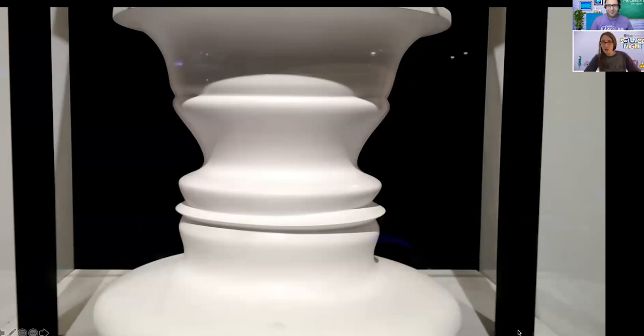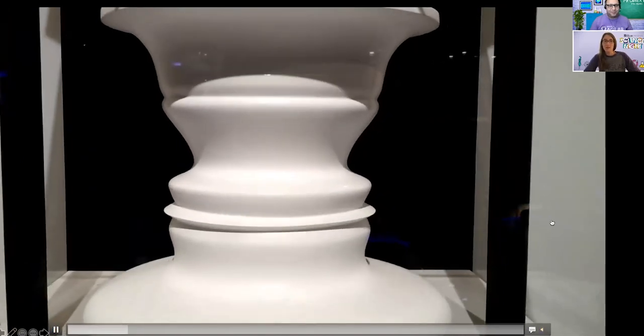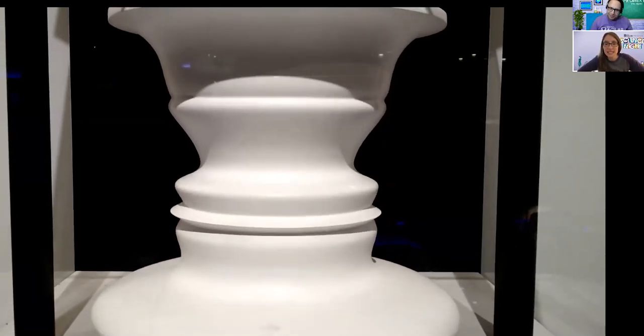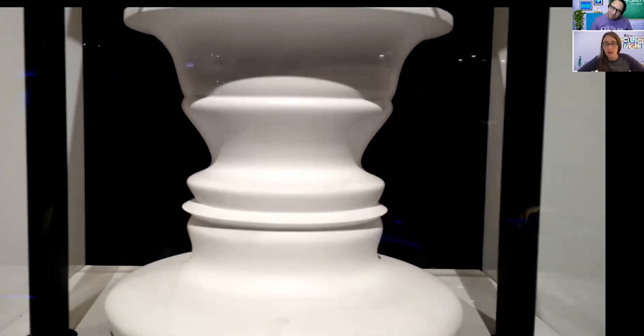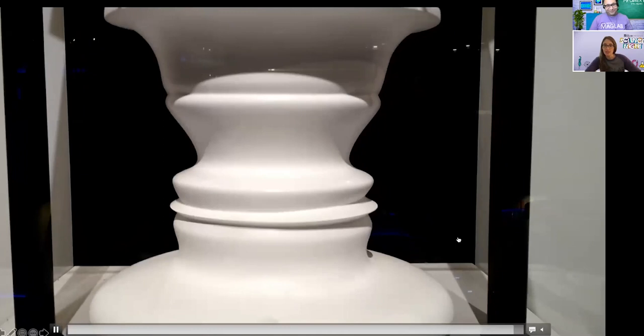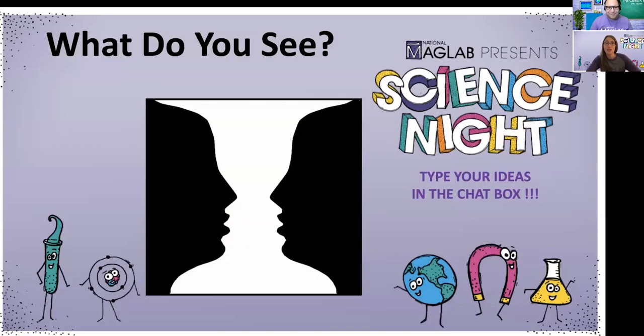All right, so let's check this one out. What do you guys see here? This is a video, and I have a still picture of this one as well. What is it that we're seeing? Also, what is it that we're moving on? What are we seeing here? We saw the same thing moving in the little movie.